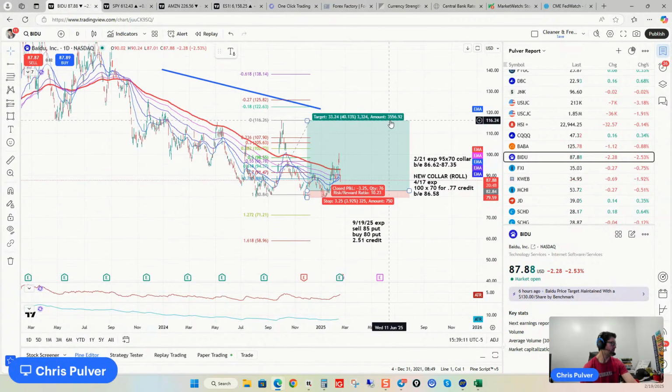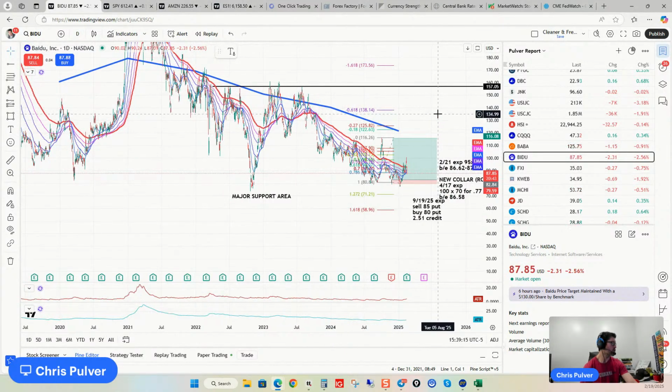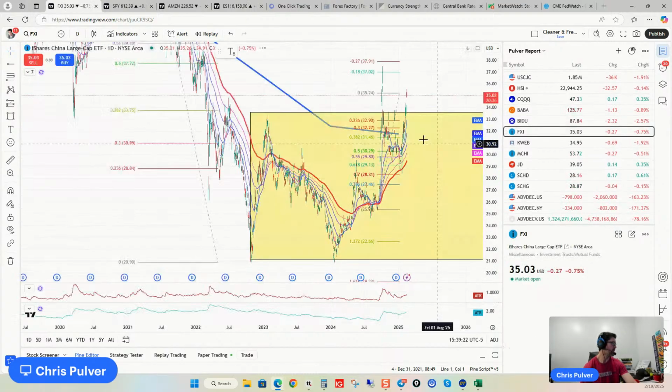This one, if we get a run to like 115, 116, I think that's a good target one. I'm still looking longer term, I'd say in the next 12 months or so. If we can get up to like 150 or 160, that's where I'm going to look to take most of my profit on Baidu.